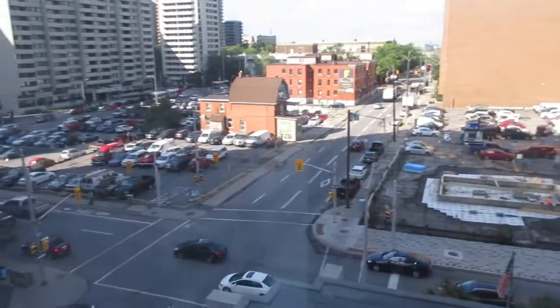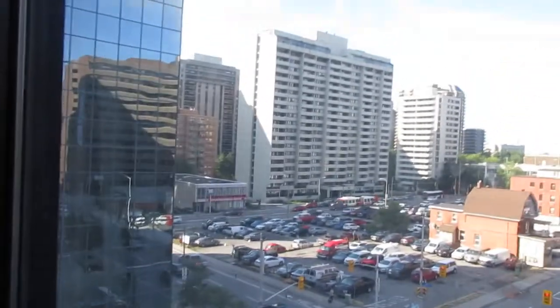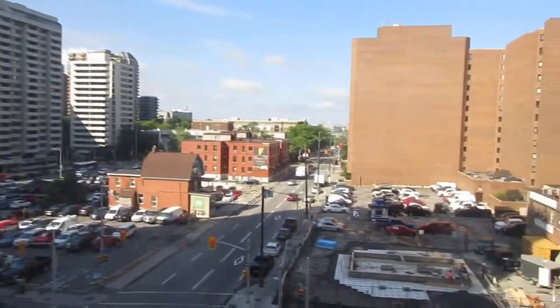Bonjour beaches and good morning from Ottawa, Canada. As you can see, I'm up and ready. I'm ready to go out and explore, but I thought I'd show you guys the view, as I promised, to show you what the view would look like in the daylight. So let's take a look. It's really just a city street and some buildings, nothing too spectacular really.